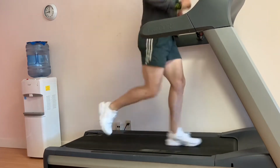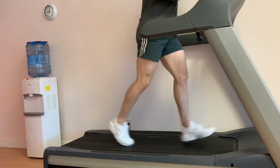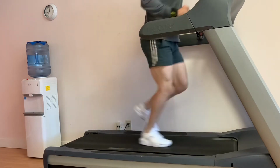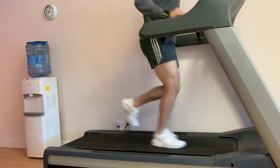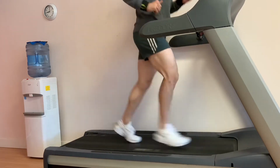So we start off with a 3-minute jog at 6 miles an hour, and then it's 5 rounds of sprinting at 10.2 miles per hour for 10 seconds with, again, rest as needed.